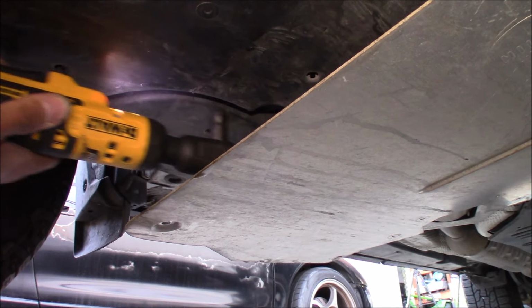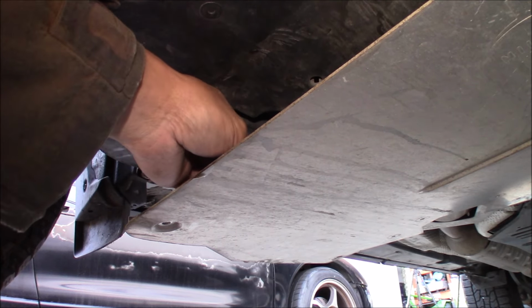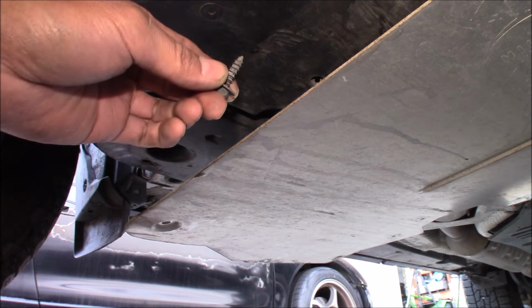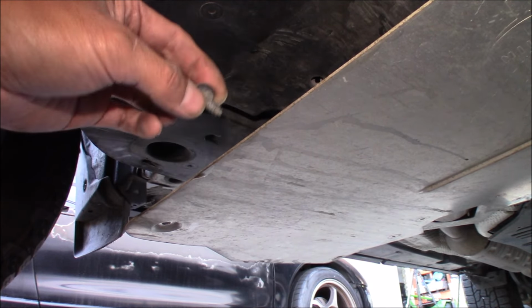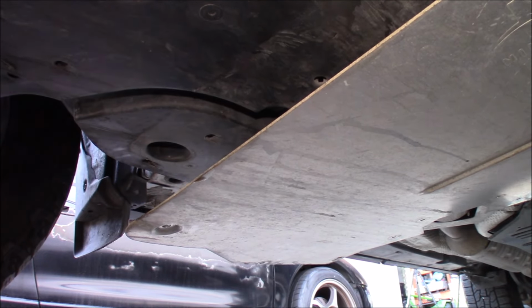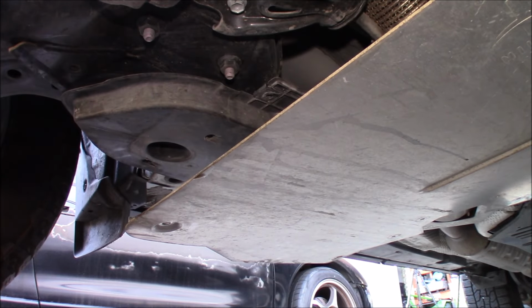Okay, what I might do is just not put it back in. Alright guys, let's see, this is what it looks like. Okay guys, so there's 7 of the clips, there's one of these screws, and then there's 2 bolts, right? And then I think it should come out now. Hey, there we go. I did it. Success. Okay, and there we are.